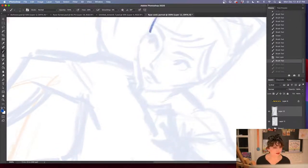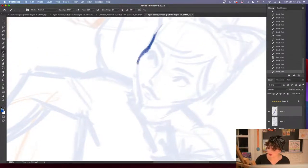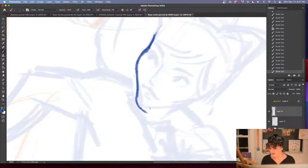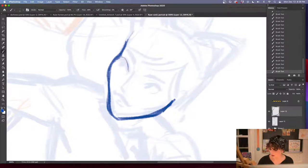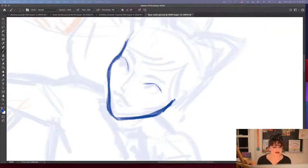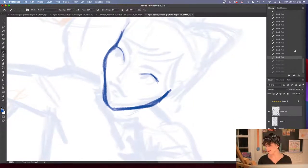Okay, I'm gonna look at reference of her again to see what her face shape is, because I just sketched this quickly. Oh, onesies? Oh, okay. That makes my job really easy. Thank you for tuning in, Ryan. This is Ryan's portrait that he ordered. They're gonna be like superhero fluffy ones.